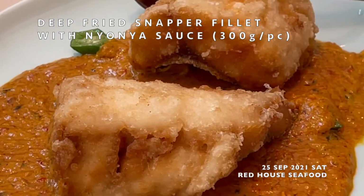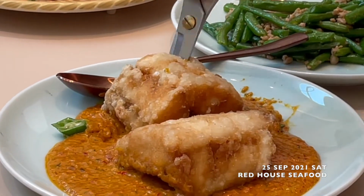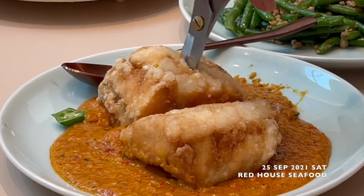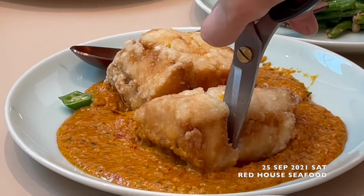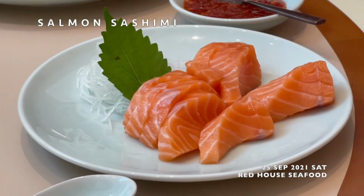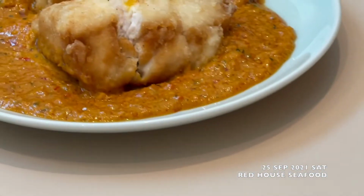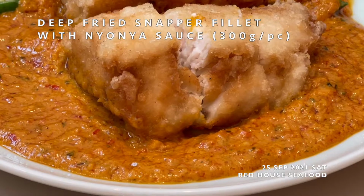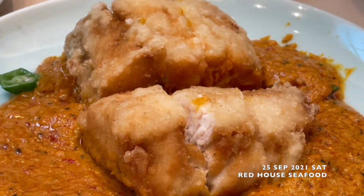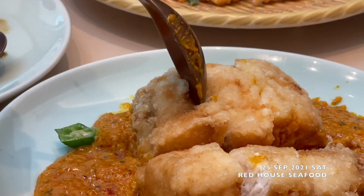Oh man, this dish, deep fried snapper fillet with nyonya sauce, 300 gram per piece. It's simply delicious. You gotta try for yourself. Look at the nyonya sauce. The salmon sashimi is pretty standard, and this is the wasabi and soya sauce. I can't help but want to look at the deep fried fish again with the nyonya sauce. The dish looks very mouth-watering, isn't it?